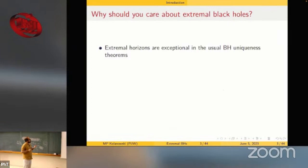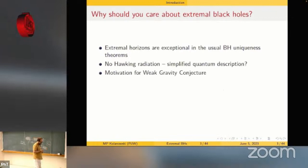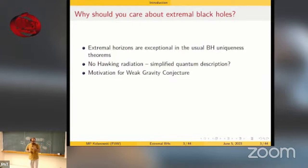From the mathematical point of view, extremal black holes are very special, and there are some exceptions to black hole uniqueness theorems, and you need to prove a lot of things in different ways for them. Since they have zero Hawking temperature, they don't radiate, at least thermally, so you could hope for some simplified quantum description. They are also a motivation for the weak gravity conjecture, which gives you some constraints on possible UV completions of Einstein-Maxwell theory. I will mention the weak gravity conjecture at the end of my talk.